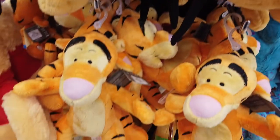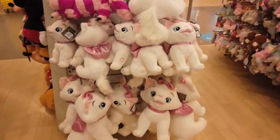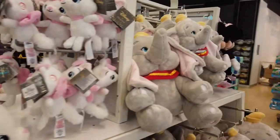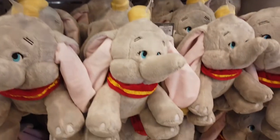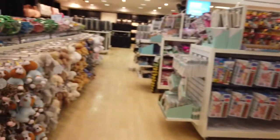Pluto, Tigger, Pooh. We have Marie, again £10, and the miniature version. Oh, we have Dumbo. How lovely. Again, £10, £25 for the large. It's all similar price.